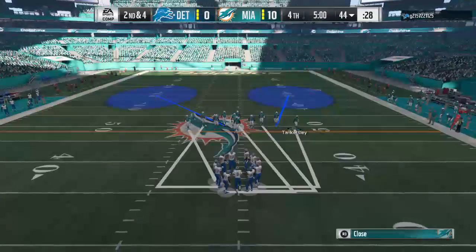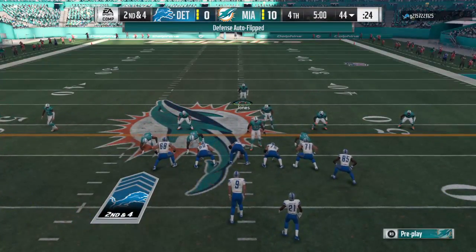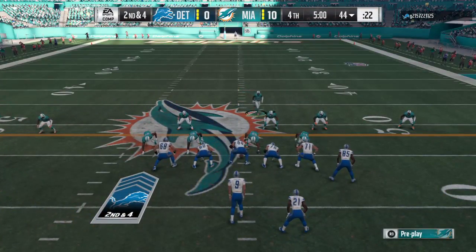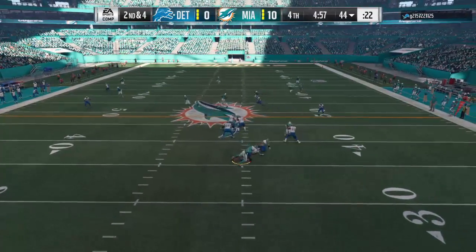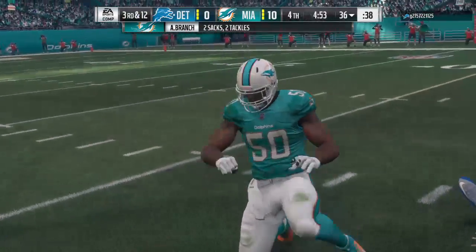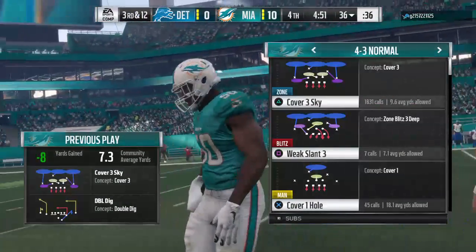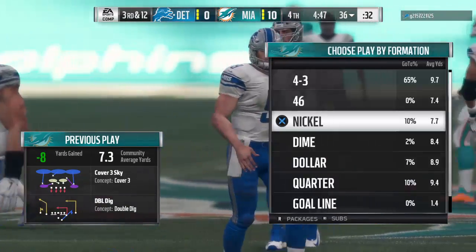So the offense readies for a 2nd and 4. Stafford looks to throw again. The Dolphins get there this time, and they bring him down. Andre Branch in there to get him his 2nd sack now of the afternoon.